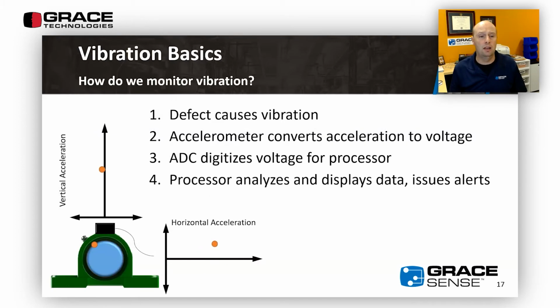So to kind of summarize what happens, right? When we're monitoring vibration, first and foremost, we need a defect that's going to cause the thing that we're monitoring to move, in this case, that bearing, right? That accelerometer that we placed, in this case, on top of it is going to create that vibration that it's seeing. In this case, acceleration, it's going to convert it to a voltage. So you're going to see a voltage output that's either going to be single axis. In this case, you've got two axes of acceleration happening at the same time, both horizontally and vertically.